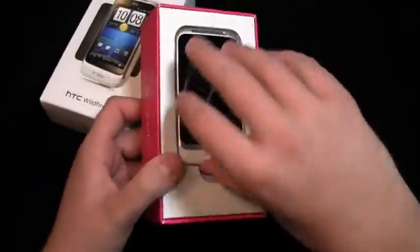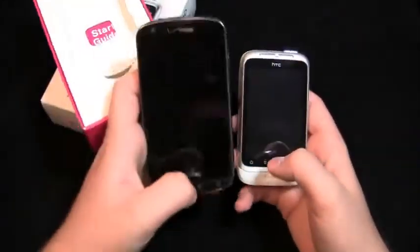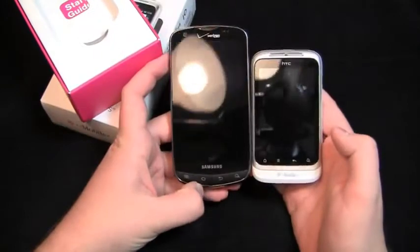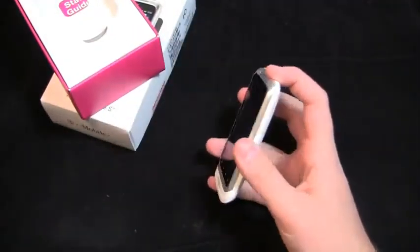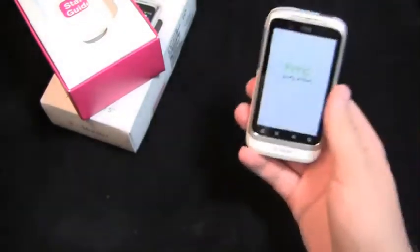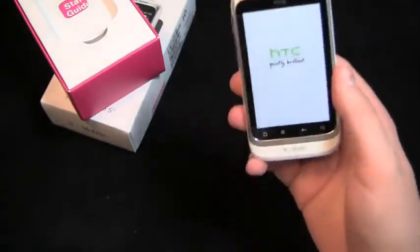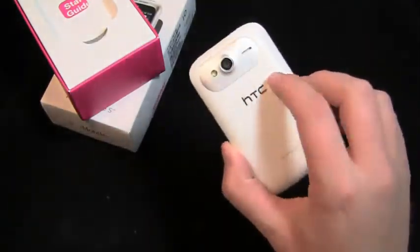But here's the device. You'll notice it's much, much smaller than other devices on the market. I just happen to have the Droid Charge beside me, so you can see the size difference. It's very pocketable, easy to fit in the hand, but it's very small, so people with large hands may not like it. But for those people with small fingers or small hands, females, children, teenagers, things like that, this may be the device for you. And it comes in some cool colors as well.